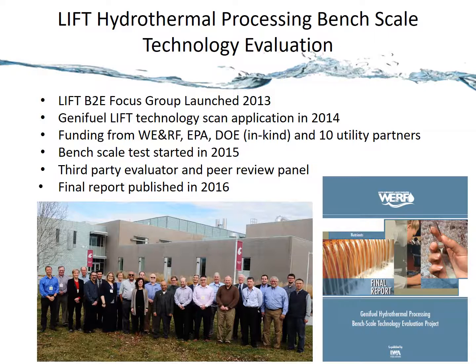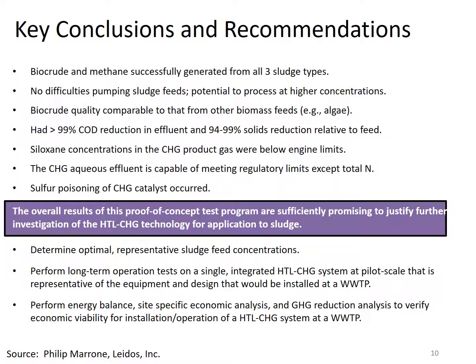That evaluation was done by a third-party evaluator. It was Phil Maroney at Leidos Incorporated, as well as we had a project subcommittee peer review panel. So we published a report in 2016 on that bench scale evaluation, and that's available from the WE&RF website. The findings and key conclusions and recommendations are here.